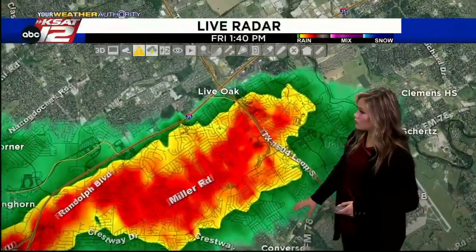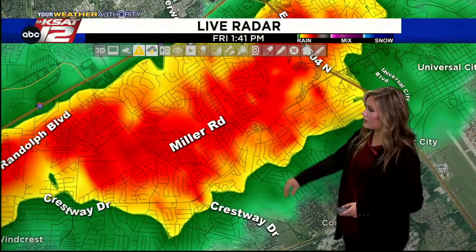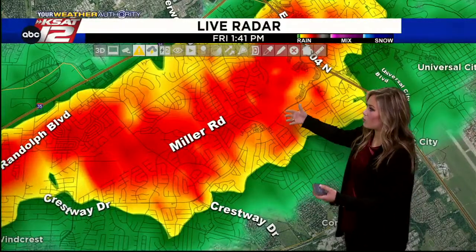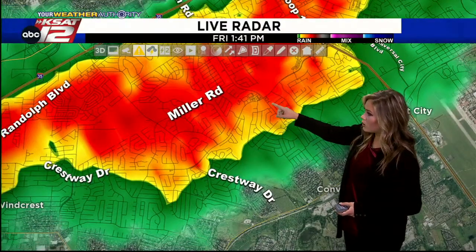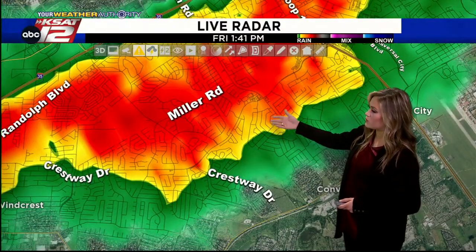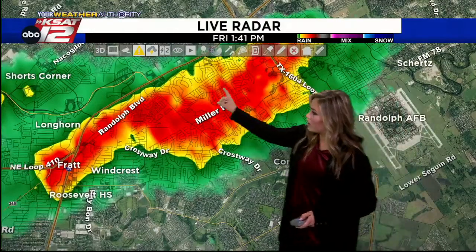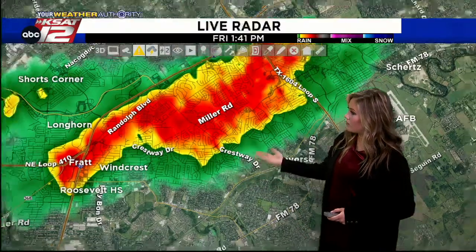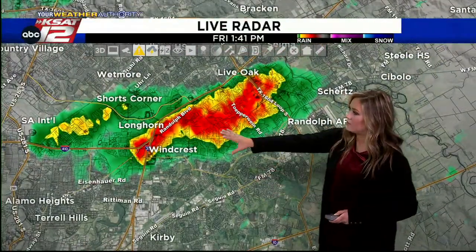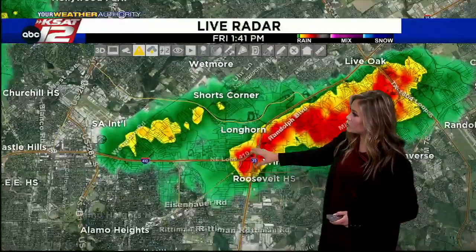We can zoom this in. The really cool thing that I like about this radar is that you can get down to road level, and we can see where the heavy rain is falling in terms of the road. So there's Miller Road, Crestway Drive, with the heaviest rain right now just off to your north. Randolph Boulevard, just to the north of Windcrest, is where the heaviest rain is associated with that activity. And then as we move farther off to the west, it looks like another trailing shower.